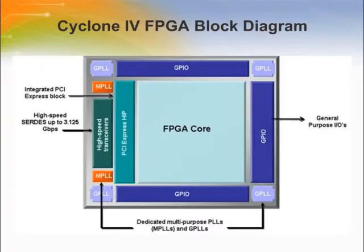This slide shows the block diagram of the Cyclone 4 device. It has PCI Express hard IP blocks, along with high-speed transceivers, which are embedded in the core fabric. Clock management is handled by the GPLL block. The MPLL block is another circuitry which is used to clock the high-speed transceivers.